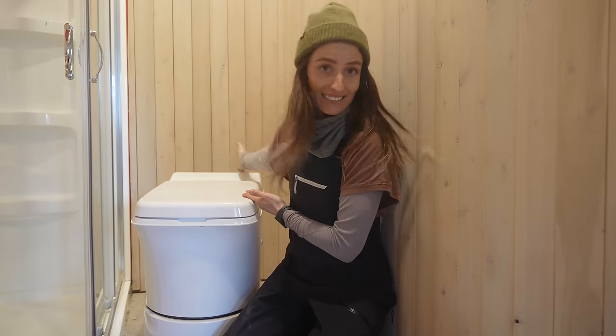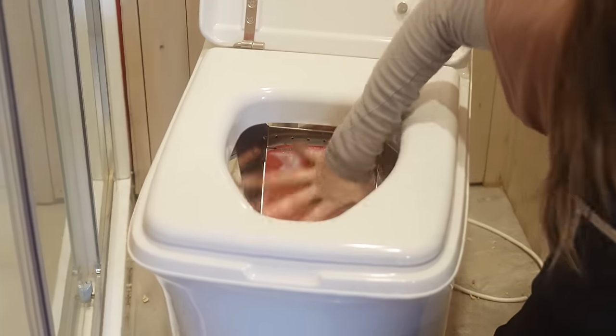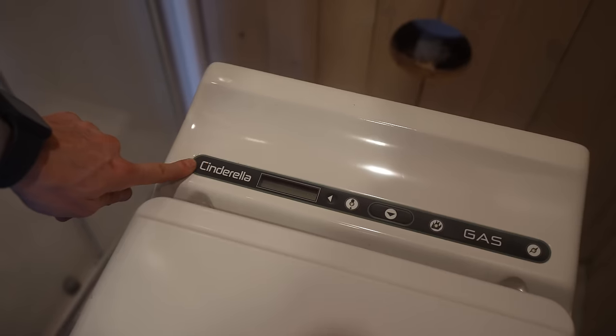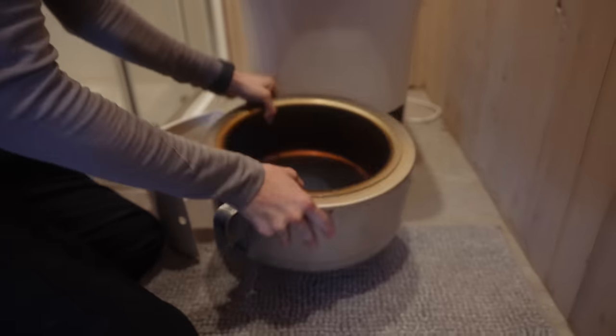So this is Cinderella. She's beautiful. Come look inside, she's shiny. The Cinderella toilet is an incinerated toilet, which means we are going to be burning our poo. Burning it. Completely gone. It becomes actual ash in seconds. We're gonna talk lots about this as we get it installed and get to using it, but today we're crossing our fingers that we get there.